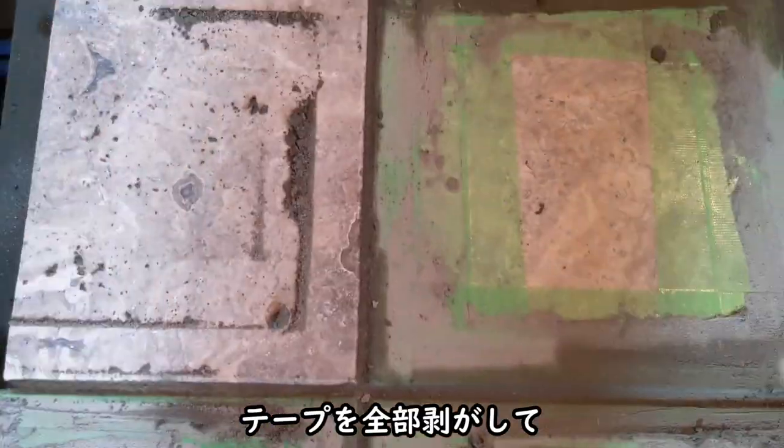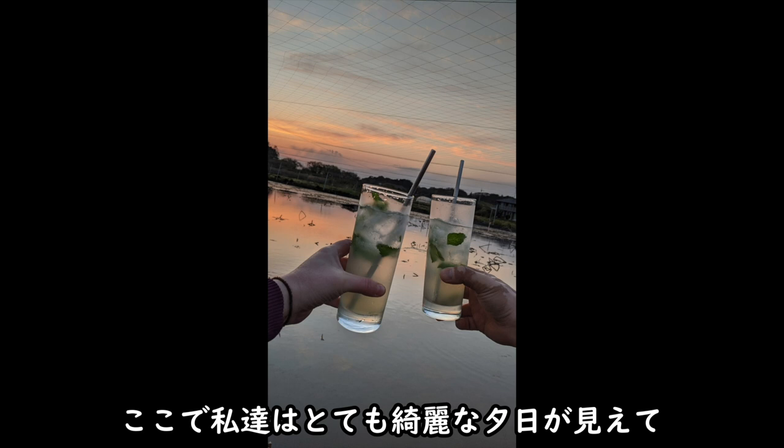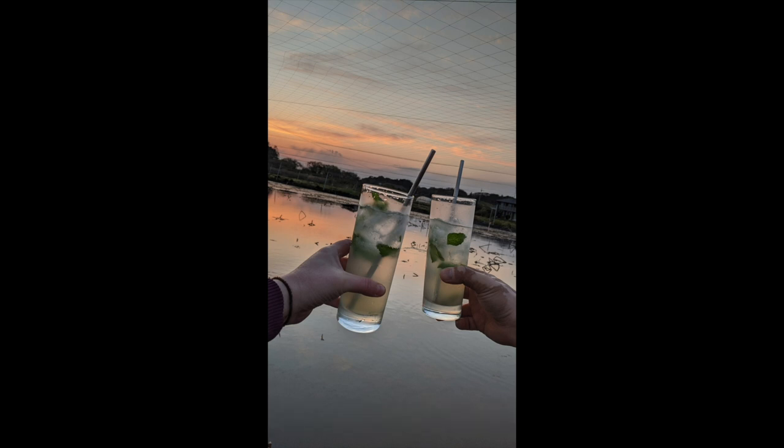We pulled off all of the tape and then had a mojito at the bottom of the garden behind the cowshed. We get the most amazing sunset views here, and sitting next to the lotus pond is just beautiful.